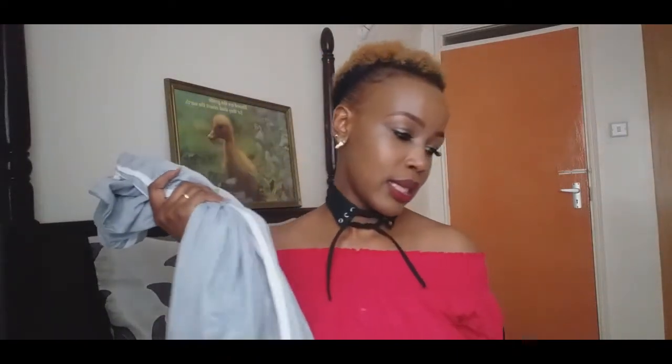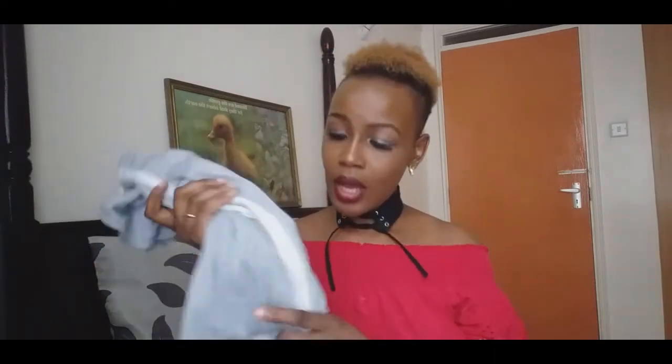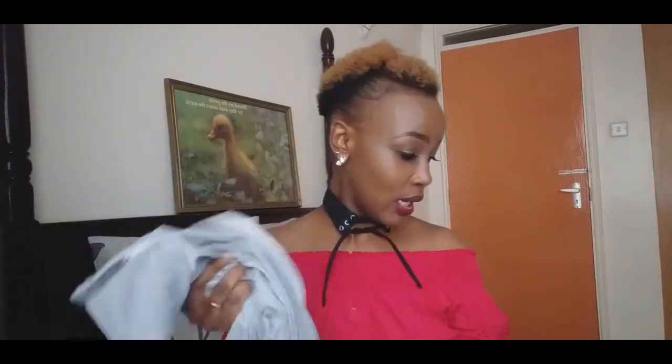Wow, the lighting, guys. I hope it's clear. So for a tracksuit, this PE one, a jacket and a trouser combined, if you buy this in school as a set, they sell it for us at 1500 bob. To get the same one at Uhuru Market, of course, same quality, same standard, basically the same thing, it costs me 750 bob.